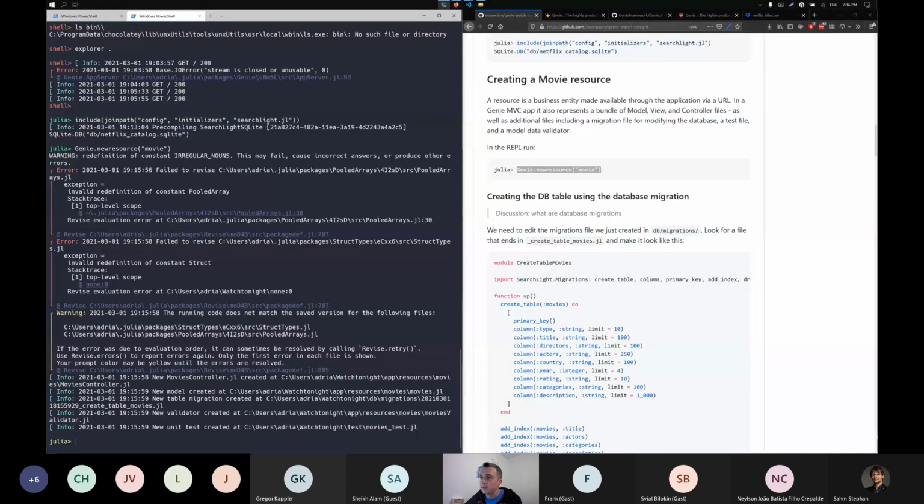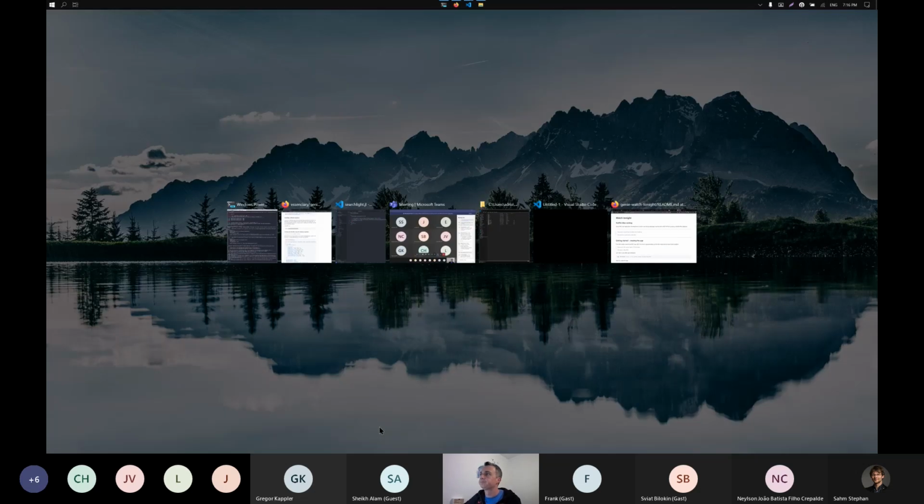Anyway, here at the bottom, we can see that a series of files have been created. And these files we're going to use in the next step in order to access and expose the movie data. So it created a movies controller file. It created a model. It also created a database migration. We're going to get to that soon. It created a validator, and it also created a unit test.